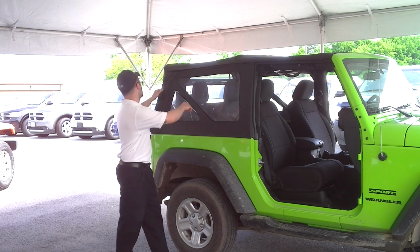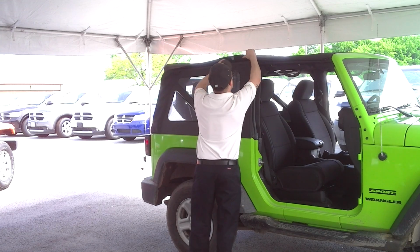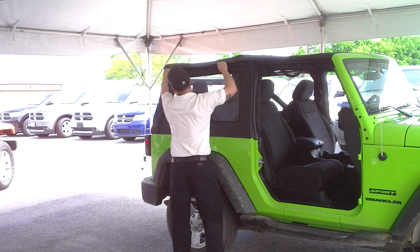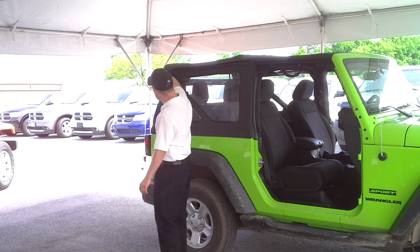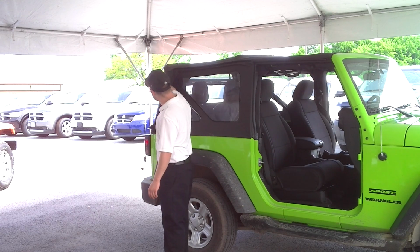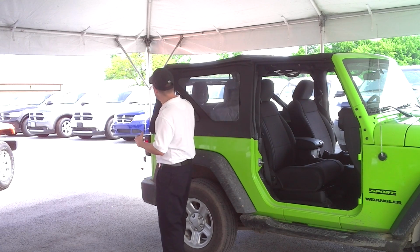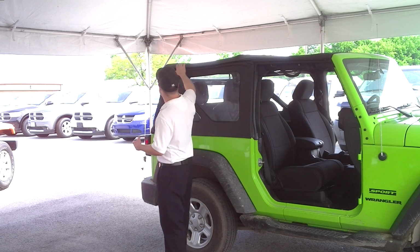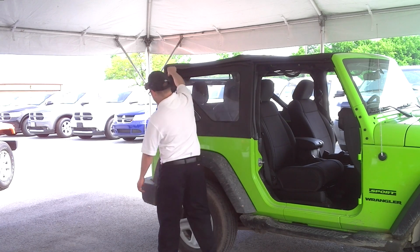So first step to removing your windows, they're all held on, 4-door or 2-door, by 2 strips of Velcro. There's a top strip and a bottom strip on the back. That's just for cosmetic appearance. It holds the flaps to the vehicle. It also creates a water seal between the top of the window.